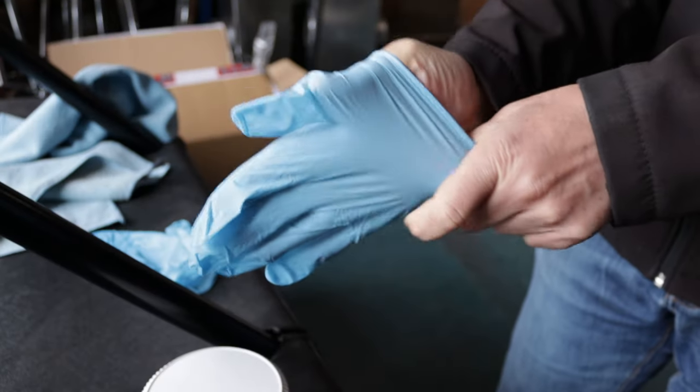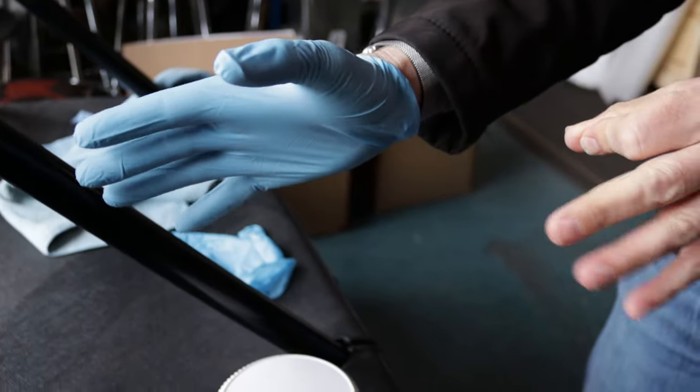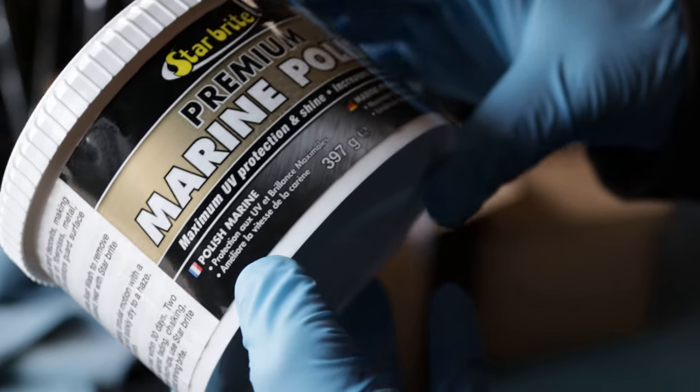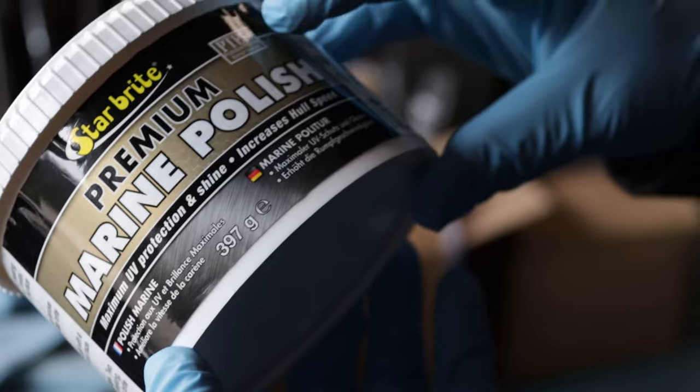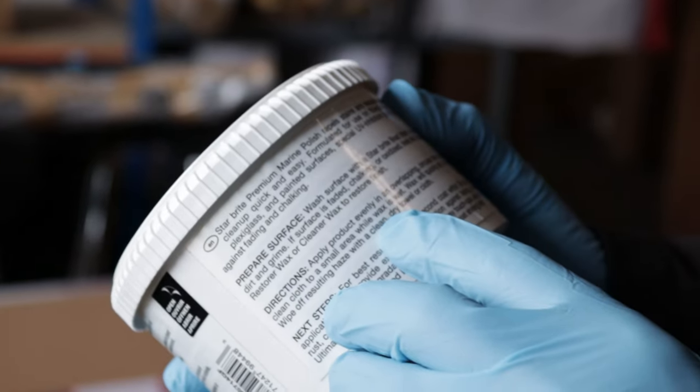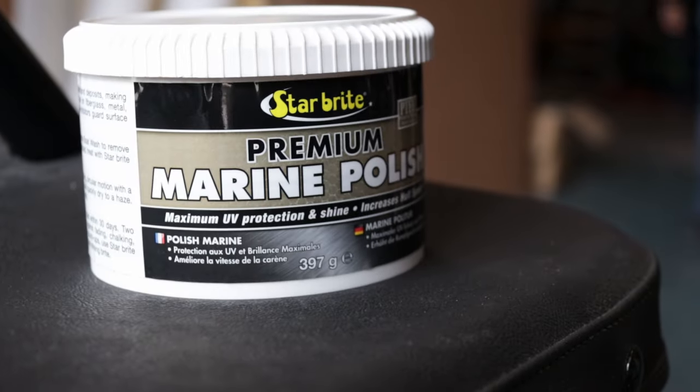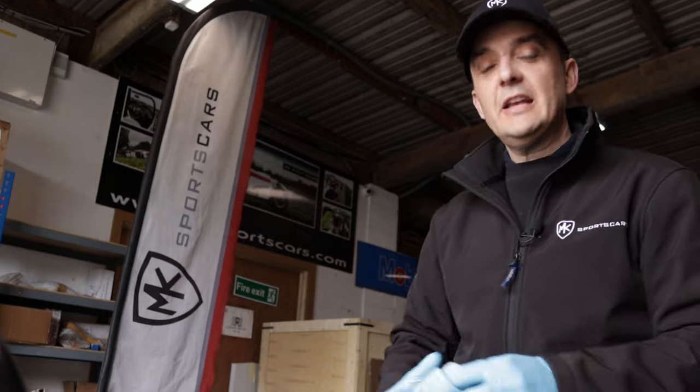First things first, let's put the gloves on. Apply product evenly in overlapping circular motion with a clean cloth to a small area while wax is wet. Wax will quickly dry to a haze, wipe off the haze with a clean, dry towel or cloth. As per the instructions, I've got my cloth. Let's put some wax on.